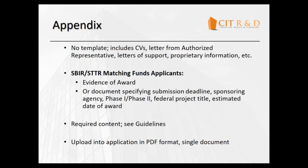The appendix is the last required component for all applicants. There's no template for the appendix, but the guidelines for each program provide a very clear direction on the required content. Again, content does vary by program, although they are similar. All programs require a letter from the authorized representative and CVs. Letters of support are optional.